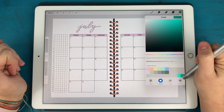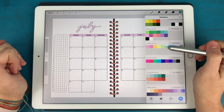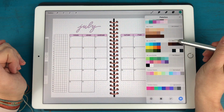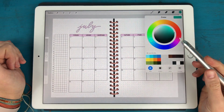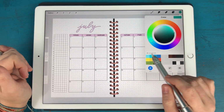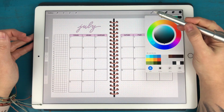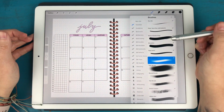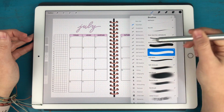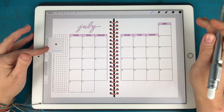I do have in my palettes the Boho Berry July bundle right here. So I'm going to set that to my default. And now I have my color palette for July. This is included in the July bundle in my Etsy shop. And first things first, I'm going to use black. And I'm going to go to my favorite brushes here, and I'm going to grab my monoline brush. Let's just test this out. That is way too big. All right, there we go.